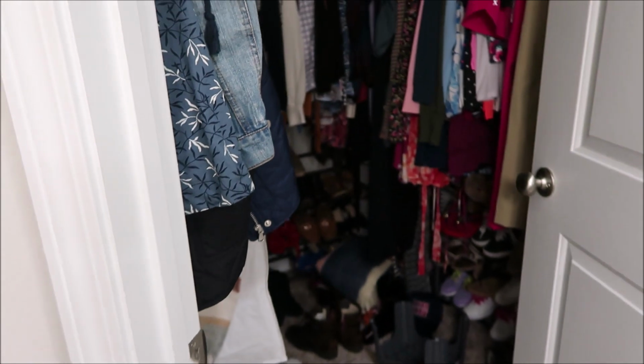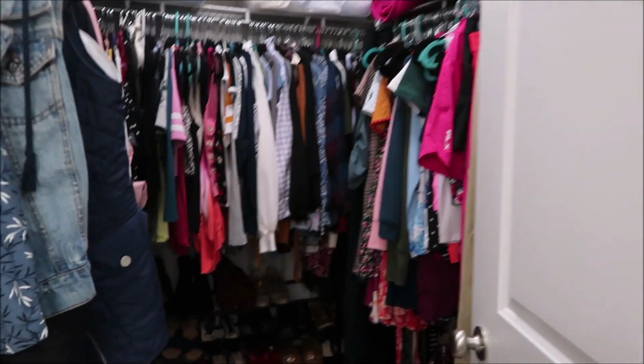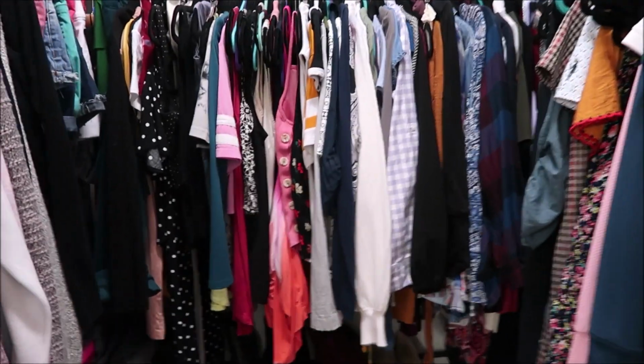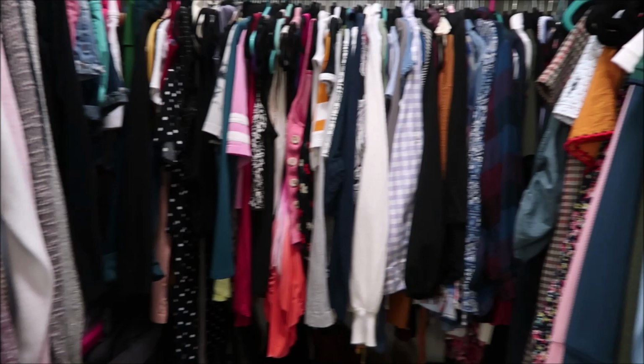Okay guys, remember when I told you that the kitchen was my favorite part of my apartment? Well, that was a lie, because my closet is my favorite part of my apartment. What I'm about to show you is going to look insane, but I promise I'm not crazy. I just have a lot of things. This is my favorite part of my whole apartment. This is my dream closet. Barbie ain't got nothing on me.